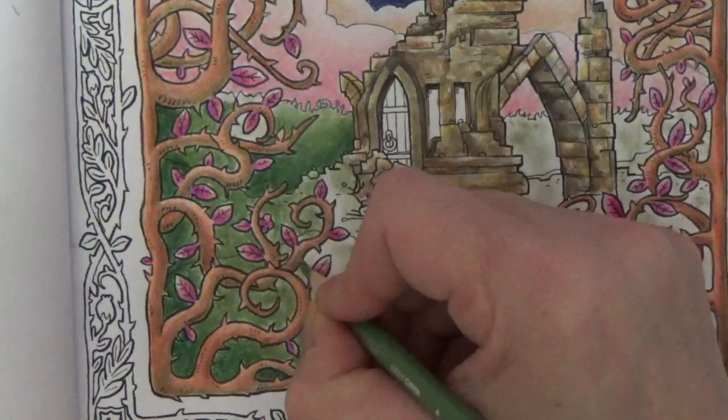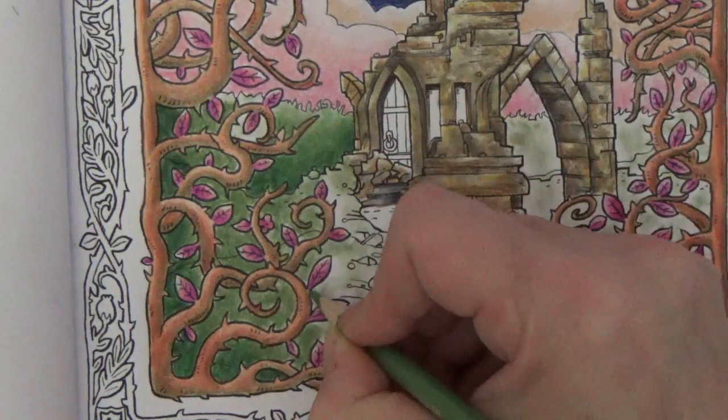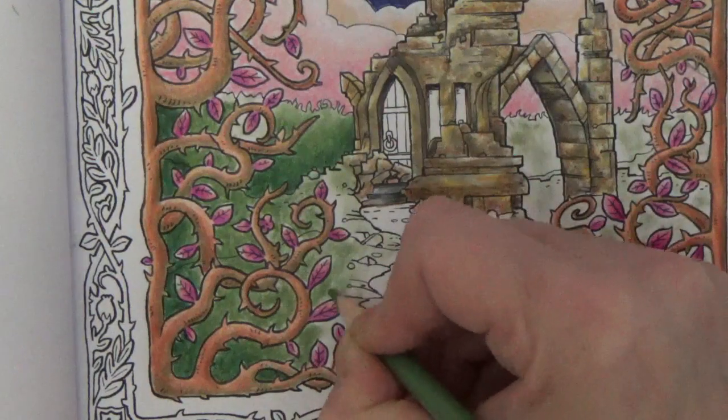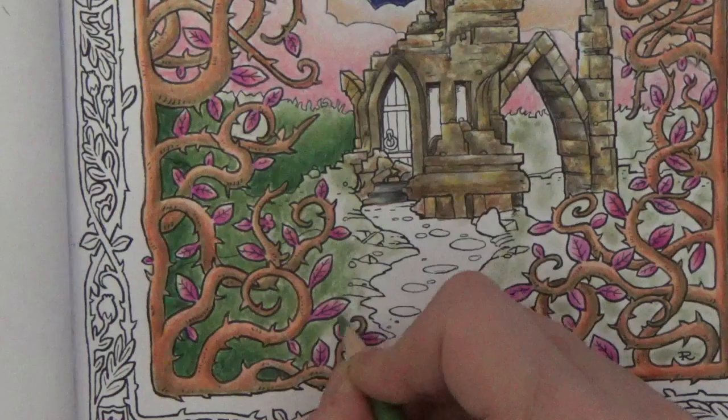I do love this book, such gorgeous images in it.